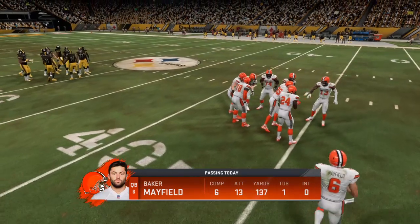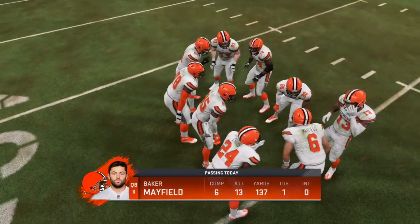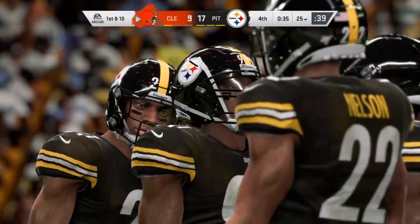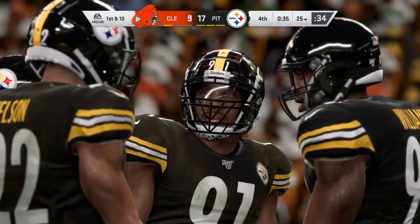Now Mayfield and the Browns down by 8, 35 seconds to go. They've got to travel the full 75 yards, and time is obviously a huge factor here. 1st and 10.